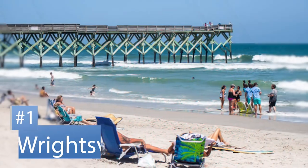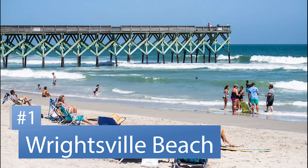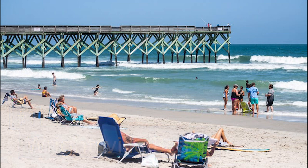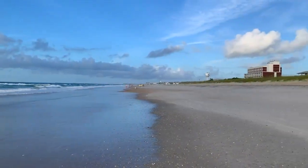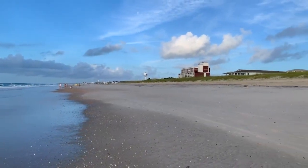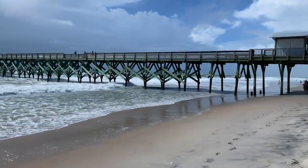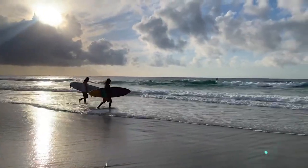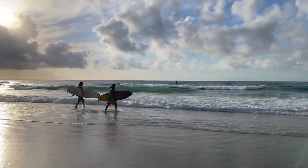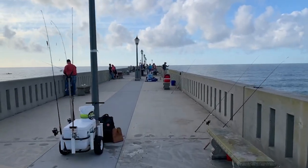Pay a visit to Wrightsville Beach. Located just 8.5 miles from Wilmington, it is one of North Carolina's most well-known and easily accessible beaches, offering a variety of outdoor activities and water sports. One of the best things to do in Wilmington is visit the seaside town that National Geographic named one of the world's top surf towns, where you can participate in various water sports.